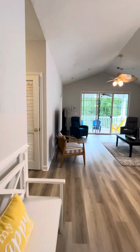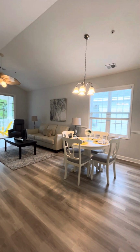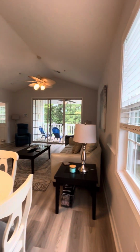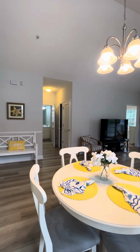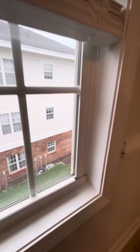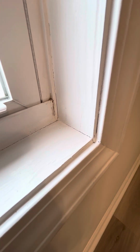Nice LVP flooring in your main area, which is the dining room and living room combo. Again, an end unit, so we get all that additional extra light. Just kind of stepping over here to this angle so you can get a full view of things. Down that hallway is going to be your first bedroom and bathroom, washer and dryer and HVAC. We'll explore that in closer detail. And then again, just looking at the window casing, nothing major, but a little bit of wood putty or just some caulk to help reseal. A little bit right there, and a little bit in the corner.